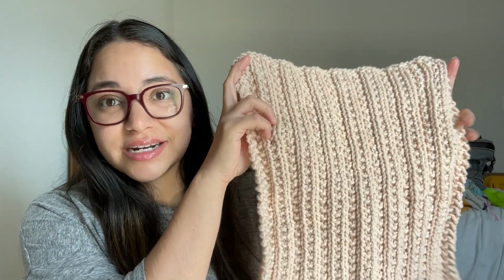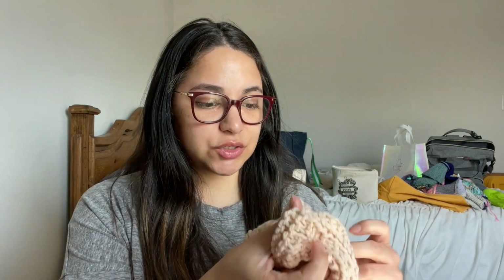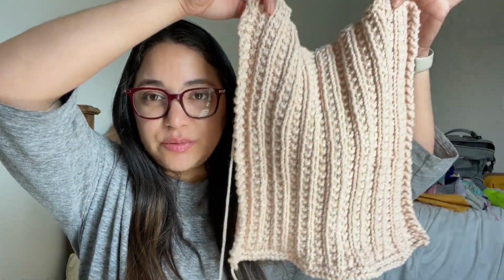So I have one finished object from this past week, and that is a square for my Afghan class that I'm taking. This is an older square. As you may know if you've been watching, I have had a couple of older squares that I just did not finish before moving on to the next one. So this was square 4, which is just like this ribbing texture. I don't remember the exact stitch, but it does look beautiful. You can see it is very stretchy. So it looks a little bit squished in and skinnier, but that will block right out.